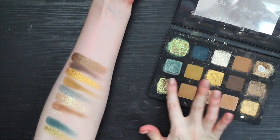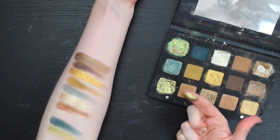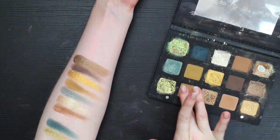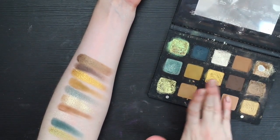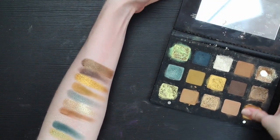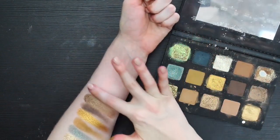And then the bottom row, this is Brass. It's one of the best. Look at that. Sandstone, Alchemist, Cheek, and Arum. Arum is very soft and it's constantly falling out of its pan. It gives me a lot of trouble.